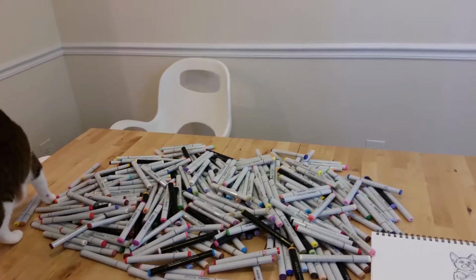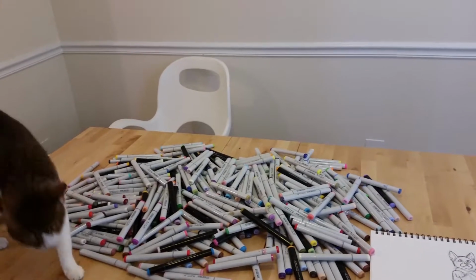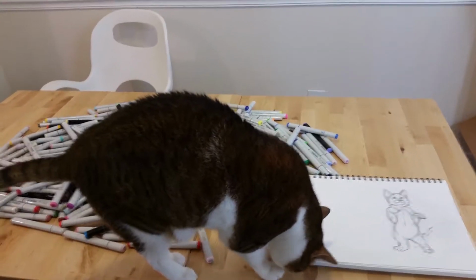Lupin is about 20 pounds, and I think he may be at least part Maine Coon, but I don't know much about his background. All of my cats are rescues.